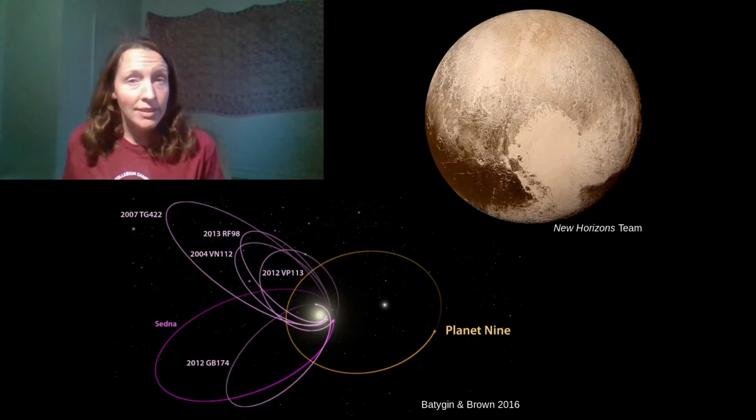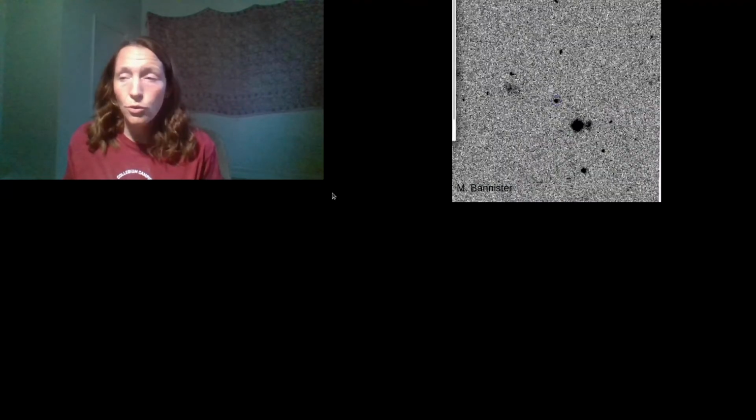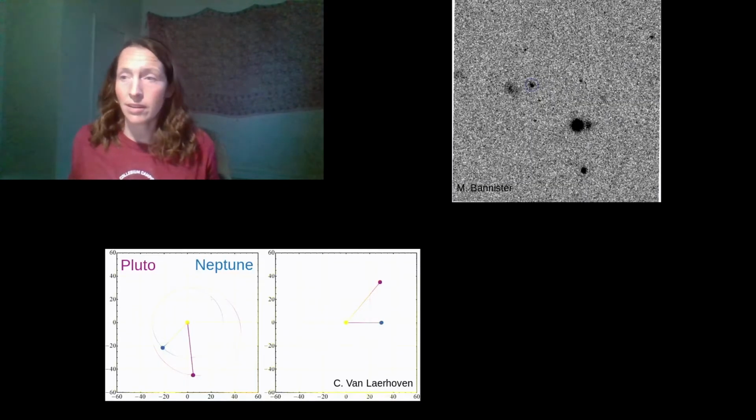So I test theories like this by trying to find new Kuiper belt objects, which I do by looking. I take a picture of a spot on the sky with a large telescope like the Canada-France-Hawaii telescope, take a picture again a couple hours later, and again a couple of hours later, and see what moves. And those small fuzzy moving dots among the stars are Kuiper belt objects, and by tracking them I can learn about their orbits, and some of those orbits are pretty amazing.